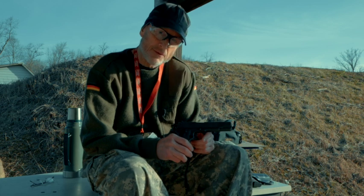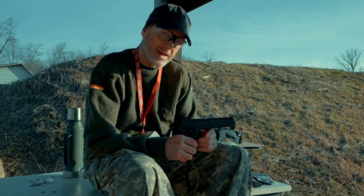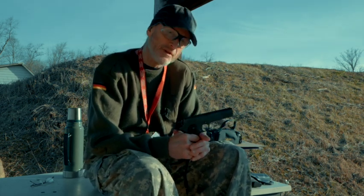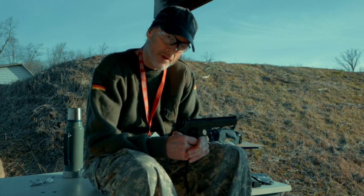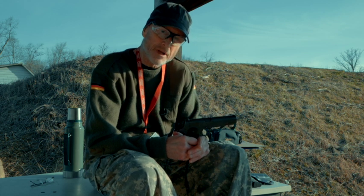So, that was a heck of an investment. And he got to relive a lot of the memories he had with this service pistol in the Army Air Corps.